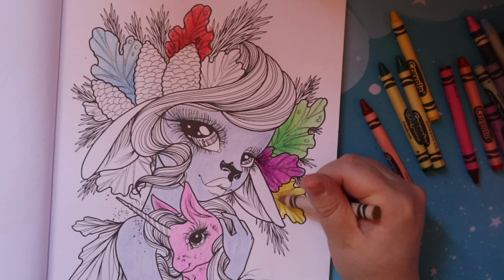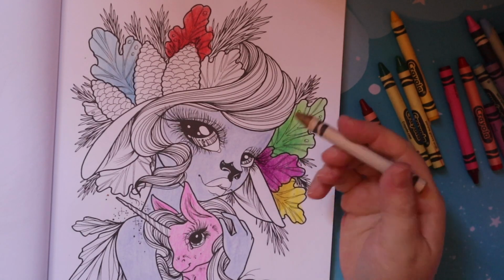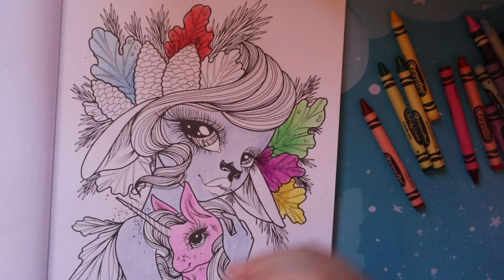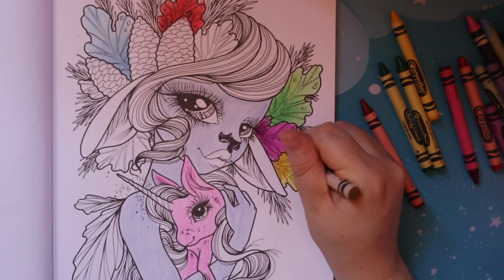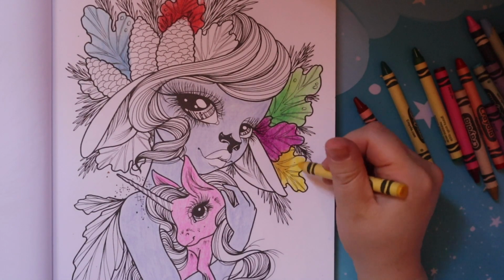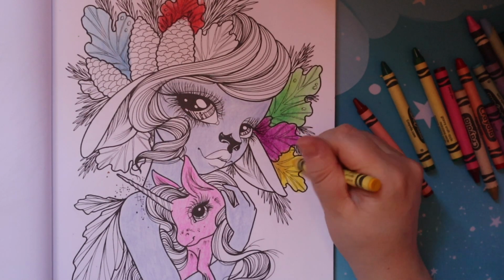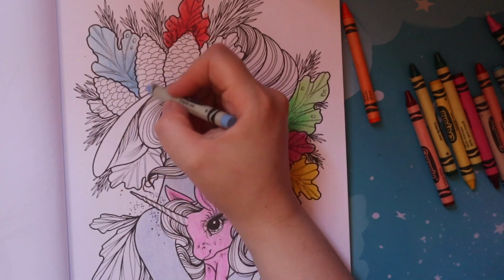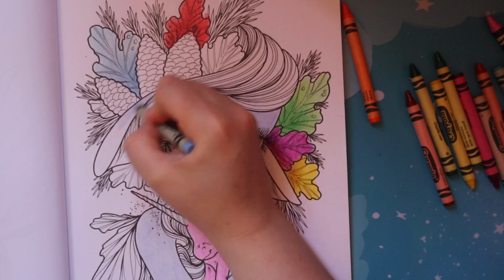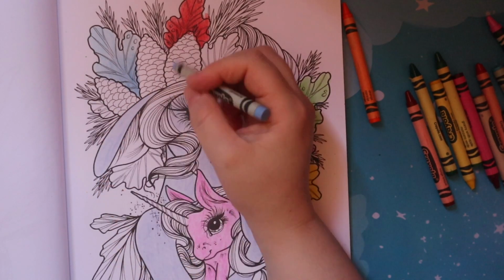The thing is though, with these crayons, I'm finding that the pigment isn't really there. Like this one's gold. I was kind of hoping for it to be a little bit darker, but that's cool. We will make this work. I've just realized they're her ears, I think. So we'll just do them with the periwinkle.